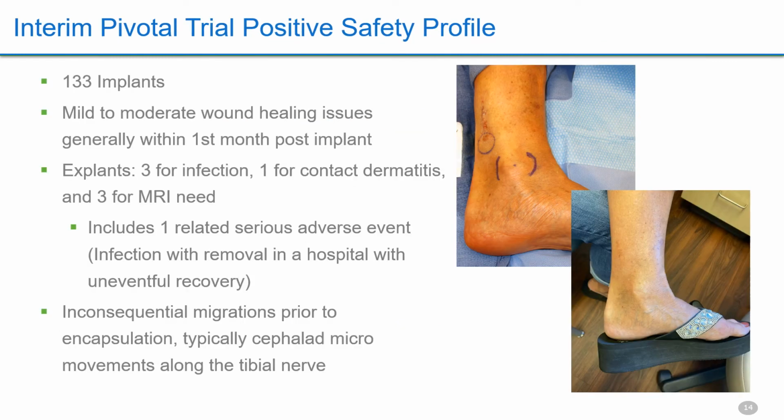As expected with the lower leg, 12% experienced mild to moderate healing issues that resolved. The infection rate resulting in explant was 2.3%. Small migrations up the nerve or microlateral movements prior to encapsulation had no effect on efficacy. These photos show the incision immediately and 8 weeks post-procedure.